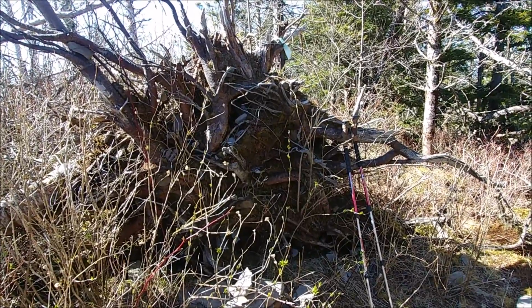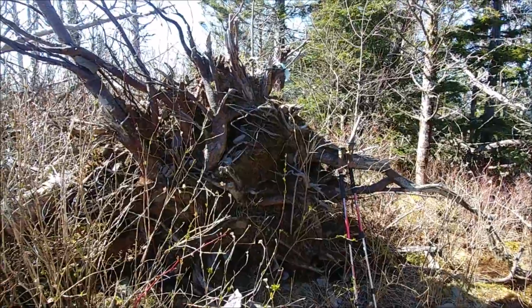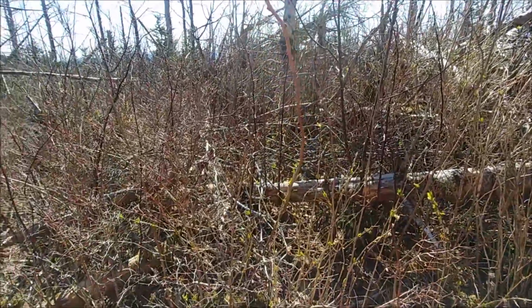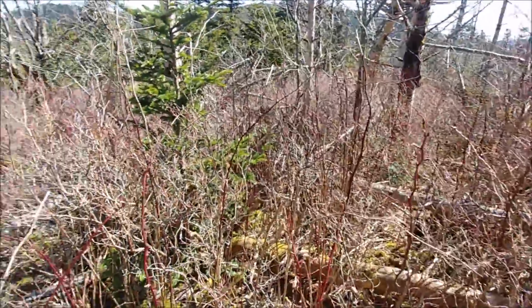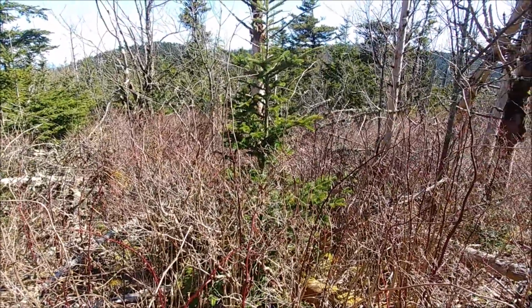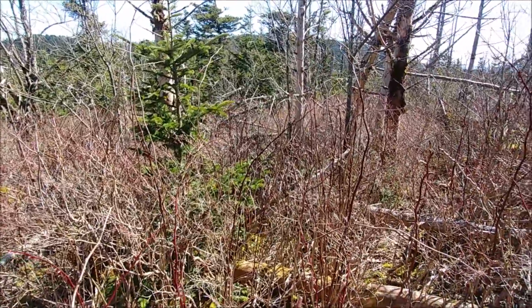Fortunately, it's only about 350 feet from the trail and 160 feet of climbing or so, but literally there's no open space. It is pushing through this crap all the way up. It only took me 10 minutes, but I'm thankful that this is the last one. It's kind of a miserable bushwhack to end the weekend.